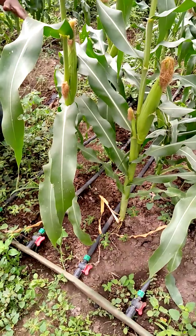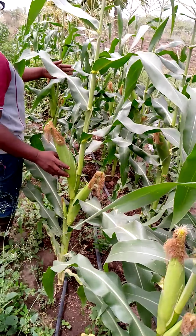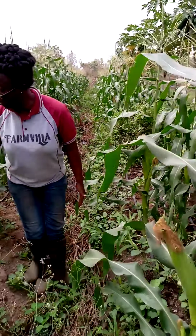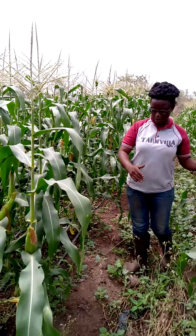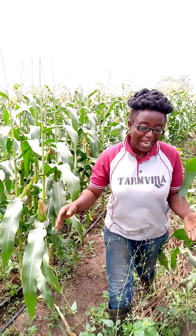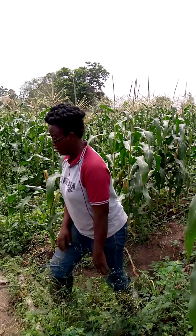Since there's composted manure already, you can see the corn. They are coming out. You see 1, 2. Almost everything is coming up with 2 cups. That is direct planting, and that's the effect of manure because they are well fed. If you feed them very well, then you have plenty of crops.